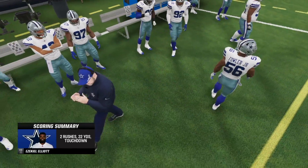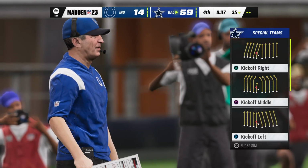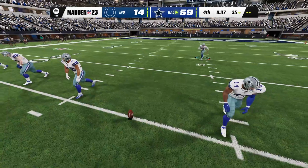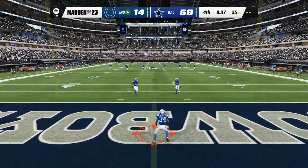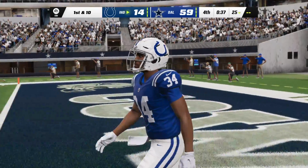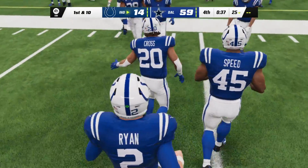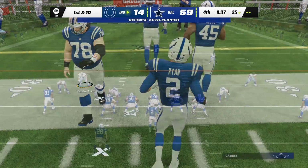Extra point by Marr, up and good. And this one was over a while ago as they just add on to that big lead. Following the touchdown, here's Marr to kick it away. The drive will start at the 25-yard line here as Rodgers will not return it. And the Colts now, they're ready to get the football back. They are just obviously getting shellacked here in this one, Charles.